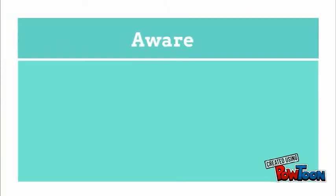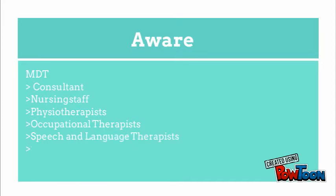When a patient becomes aware of the service and their diagnosis, they are introduced to the MDT and their individual roles. Patients may have some awareness of their symptoms due to previous national campaigns.